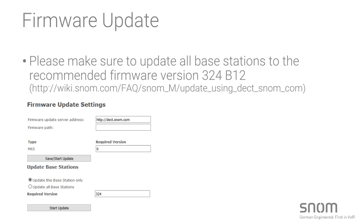Okay, to update a base station which is, let's say, not registered to 3CX, you would do this via the web server of the base station. You can use either a local web server where you have the firmware files uploaded, and you point the base station to your local web server, or you can use our Snom DECT server, as written in this screenshot, dect.snom.com. Just type in the required version 324, hit start, and it will start updating the base station.